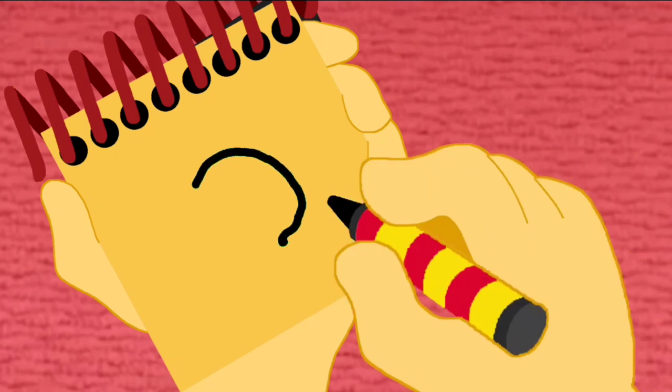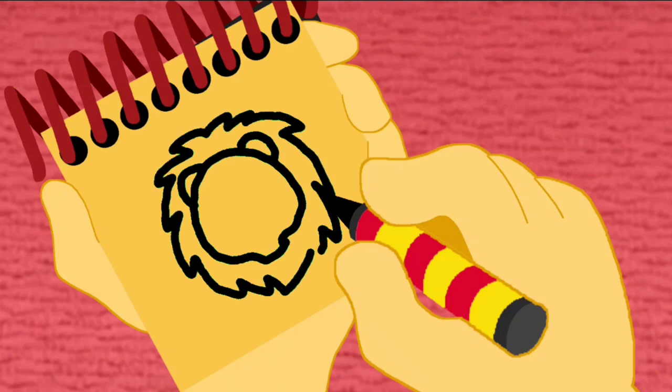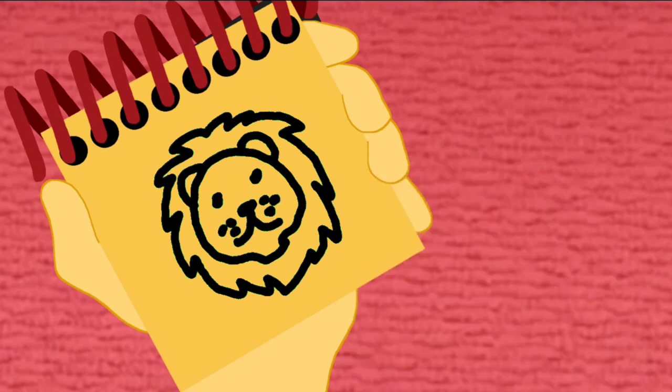All right, here's the head, the ears. His furry hair, like this. And the face. And we have a lion.